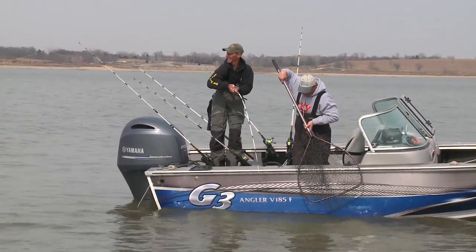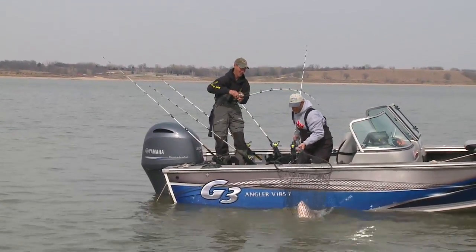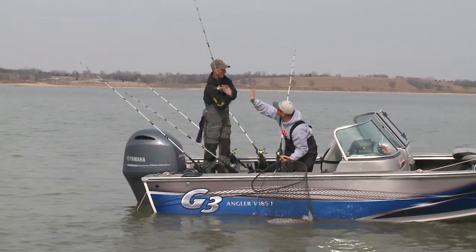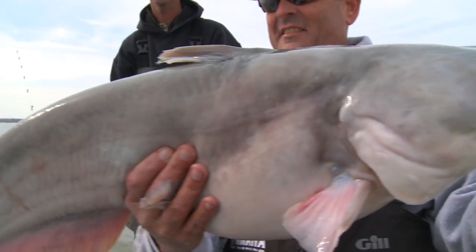So Milford Lake is getting to be, real quickly, one of the premier places in the country. You can come up here and catch, you know, fish have been caught up in the 80-pound range. There's a lot of fish in the 40 to 50-pound range, and then you have a mix of it, 20s on down. I mean, you can really catch a lot of fish in Milford.